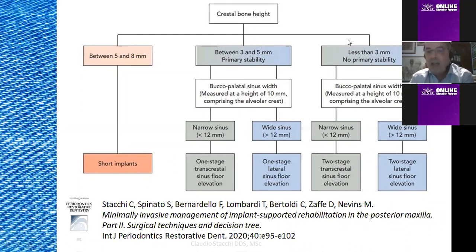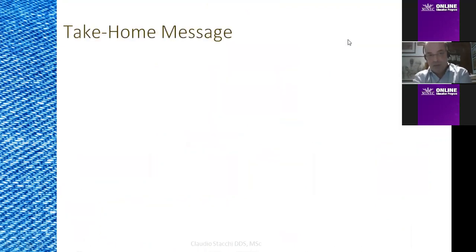But in the same way, you can measure the buccopalatal width of the sinus. If it's less than 12 millimeters, you can go for a transcrestal sinus floor elevation without implant insertion. If it's wide, you have to go to a lateral sinus floor elevation to have a satisfactory outcome. So which is the take-home message?